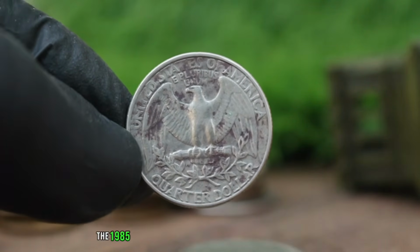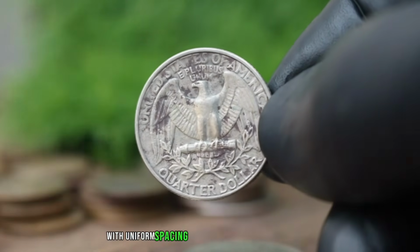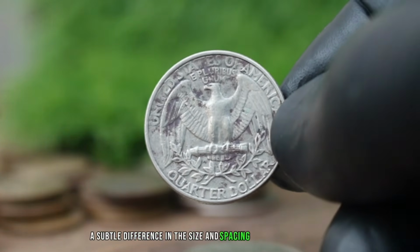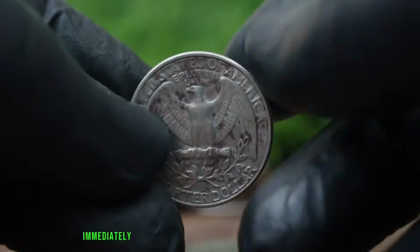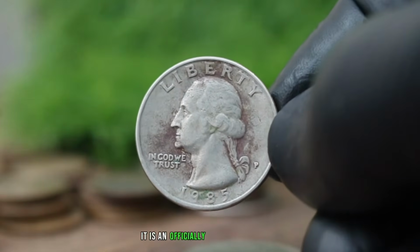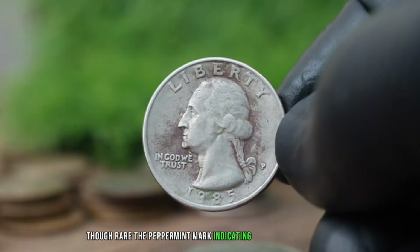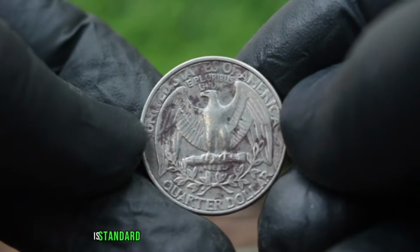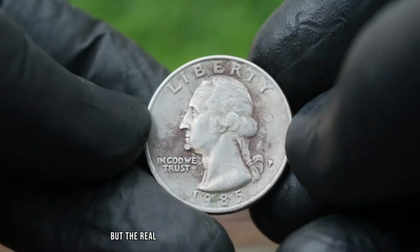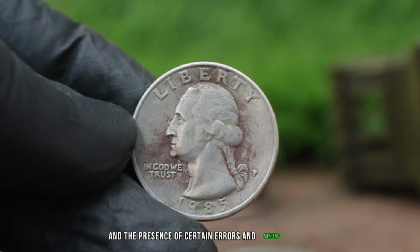The 1985 quarter normally features a relatively small date with uniform spacing, but this coin's large date variant, a subtle difference in the size and spacing of the date numerals, immediately signals a deviation from the standard minting process. It is an officially recognized variant, though rare. The P mint mark, indicating the Philadelphia Mint, is standard for most quarters produced since the early 1980s, but the real intrigue comes from the coin's condition and the presence of certain errors and minting quirks.